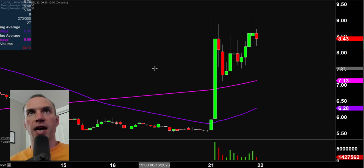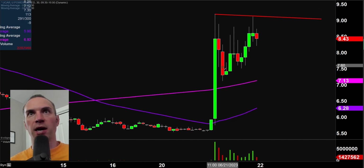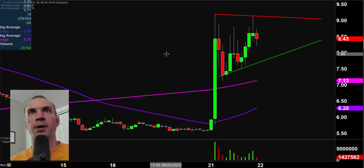Next one, UCAR. Beautiful, beautiful move today and a beautiful pattern, which brings us to the talking point of self-fulfilling prophecy. So as I draw this pattern in play, as I said before, I'm not trying to impress you, not trying to imply this is a great discovery on my part. A lot of people have noticed this pattern, so let me change that to green to represent support, and then keep it one color here to make it easier to see, hopefully.